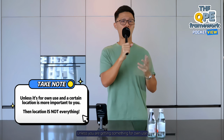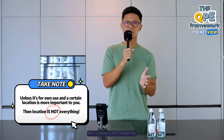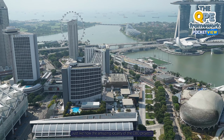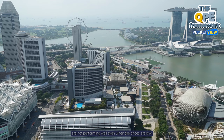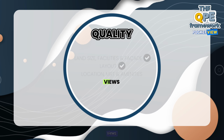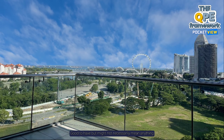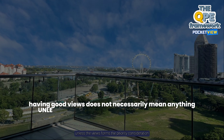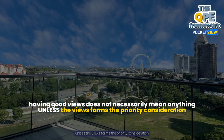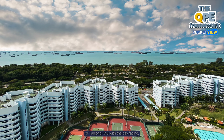Unless you are getting something for own use and that certain location is more important to you than others, then location is not everything. Just like how the amazing locality of the CBD projects are not performing well even when the prices are low. Last point of quality, views. Everyone likes view, right? It's like point 3 of location. Good to have, but might not necessarily mean anything unless the view forms the priority consideration for your property purchase. Like those in the East Coast with the sea facing or Tanjung Rhu with bay facing. Otherwise, there's always, of course, a premium for better views and discount for lesser views.